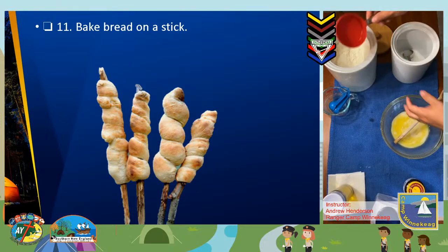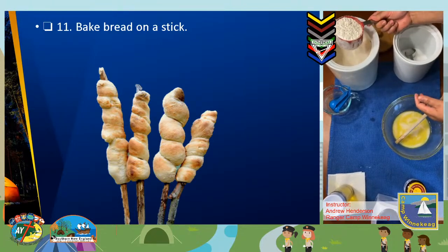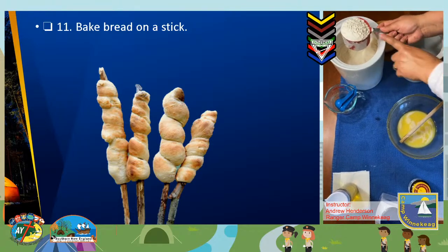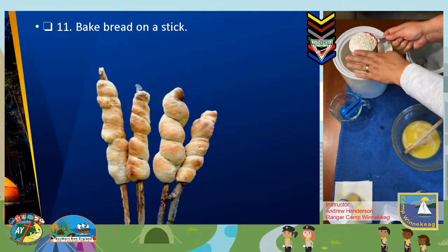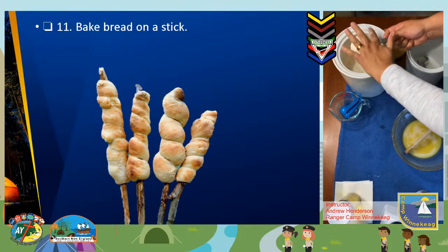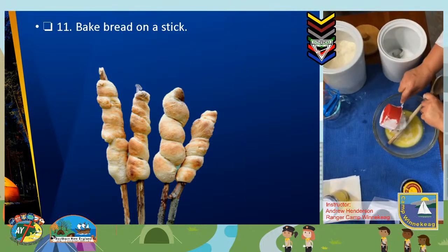So here's a measurement of 1 cup. This is regular flour, it doesn't have to be bread flour. A correct measurement for a cup is not overflowing like this. It needs to be nice and flat. So you can use your finger, a knife, the handle of a spoon, okay, like that, into the bowl.